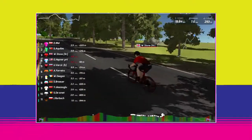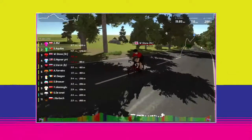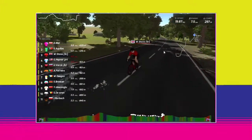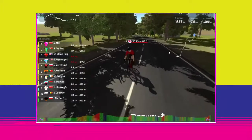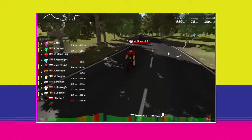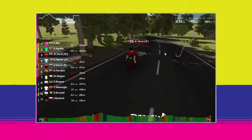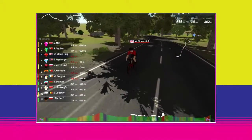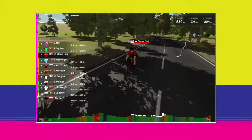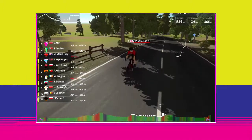And then we've got Will Stone, and 97 metres behind him currently we've got Guy Hepner. You see Will there's giving it the full beans, power bars red. He's up at 4.7 watts per kilogram. We're on a 10.5 degree slope at the moment. Will's opening up the gap on Guy at the moment. It's 117 metres.